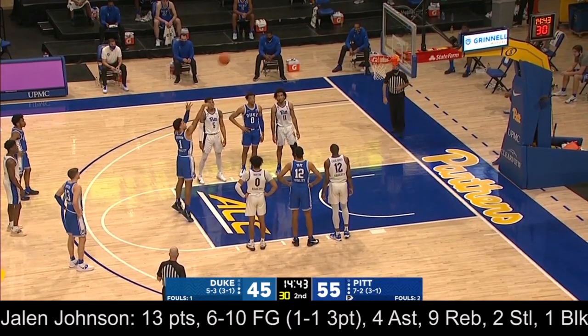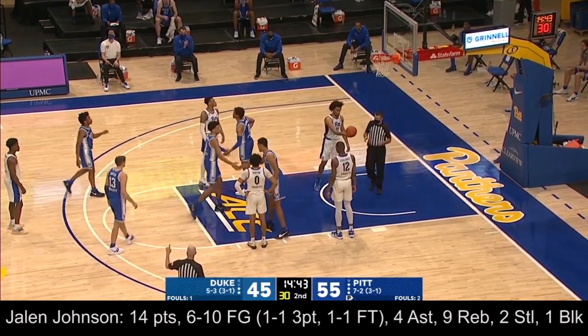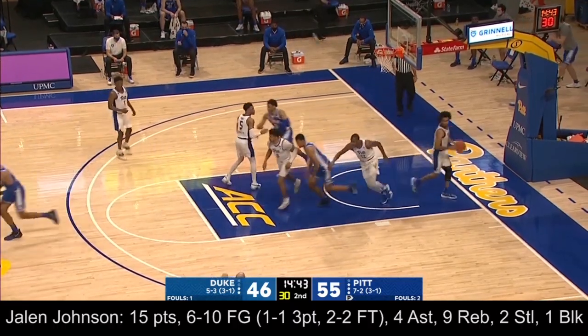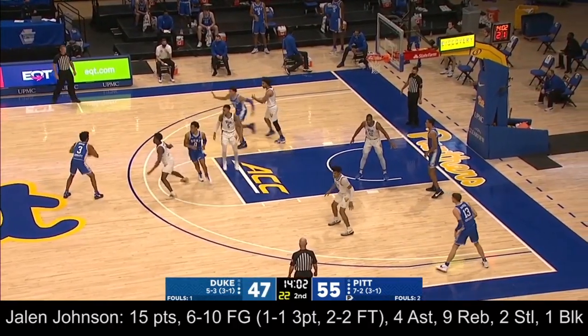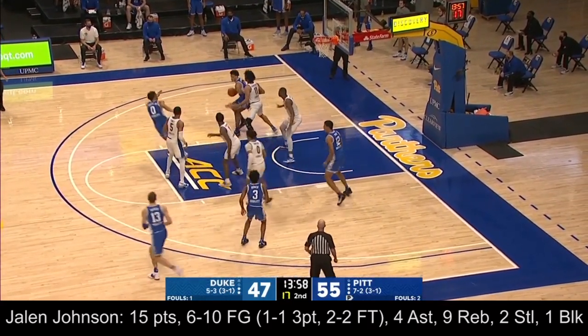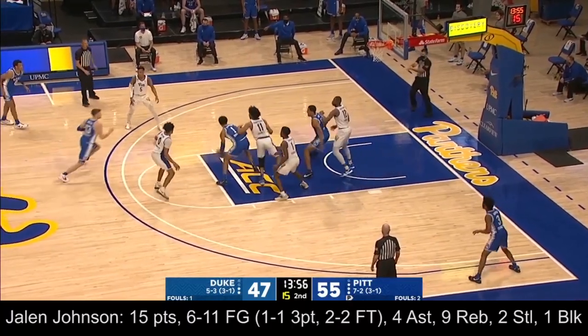To teach his sports business class at Fuqua, the business school. Up a big win over Tennessee tonight. You think of, we talk about, a lot of us, we watch Synergy. Synergy would tell you the same thing. Duke has a good adjustment out of timeouts, and they're usually successful.